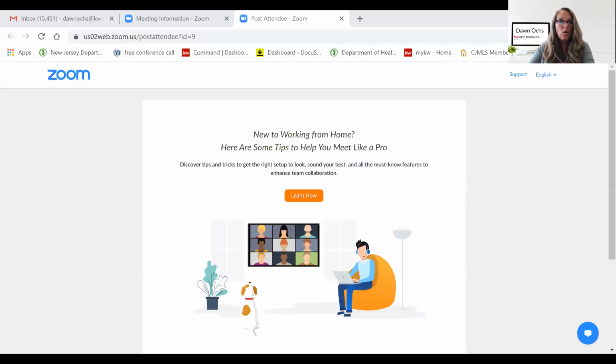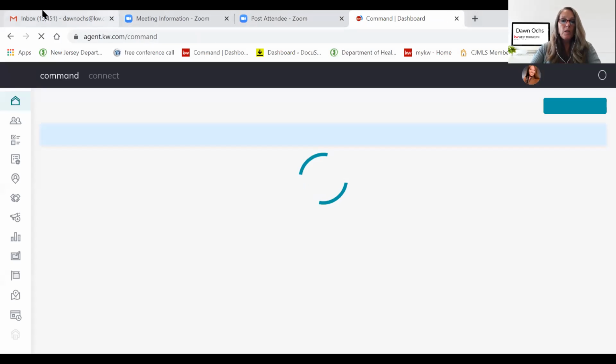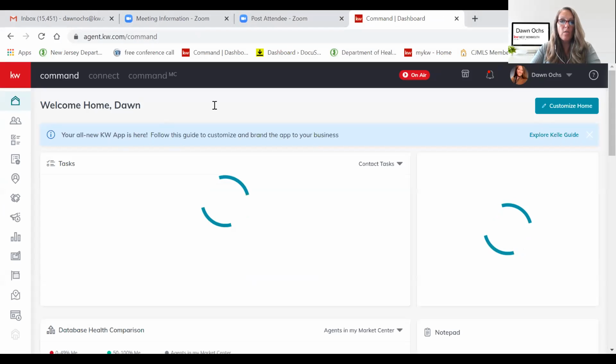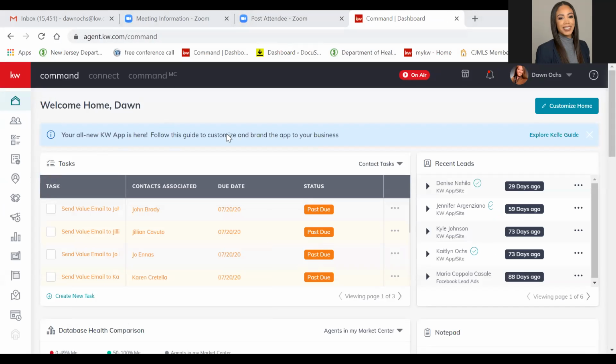Back over to, I think it's this one. Sometimes I have so many things open, I'm not quite sure. Nope, that's not the right one. We'll just go over here. All right. So you should be seeing my command screen. Hopefully one of you can just give me a shout out and say whether you are or not. I can see it. Thank you so much, Brittany.